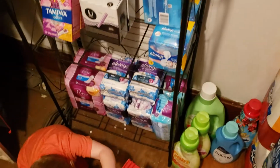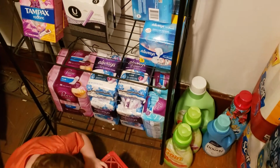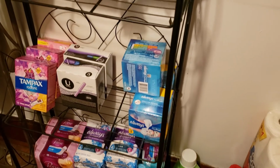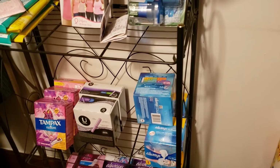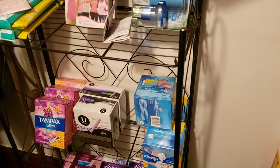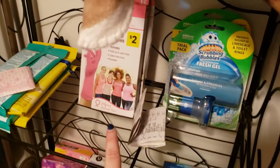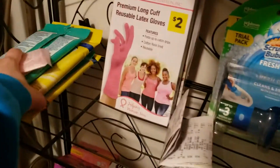And then my feminine products, yes, there are some bladder pads there, but those are for somebody in our household, which we do use as a feminine product because they do work either way. Tampons and pads as well, separated of course. Then these were 20 cents. They were clearanced out. And then, of course, you know where these come from.